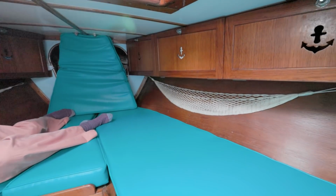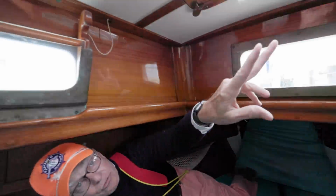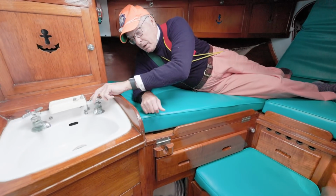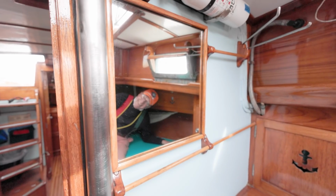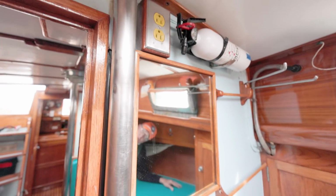Okay, we have 2 more Cherubini style ports over my head, and a large 4 square feet of hatch overhead. I could actually lie in my bunk here and brush my teeth. That's handy. What do you think about this mirror? Yeah, it's a little small for the captain. We need a bigger mirror in here. And right above it, if you look right above it, there's 2 110 outlets.